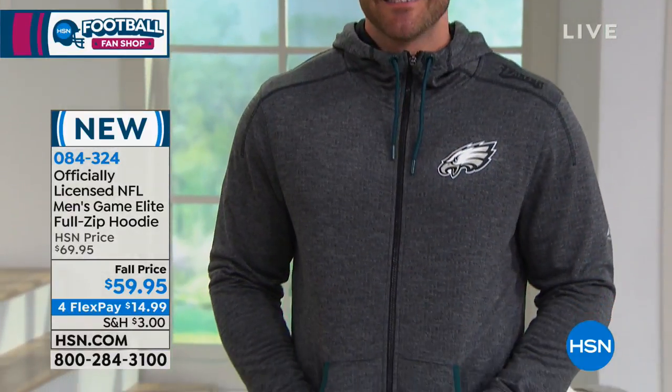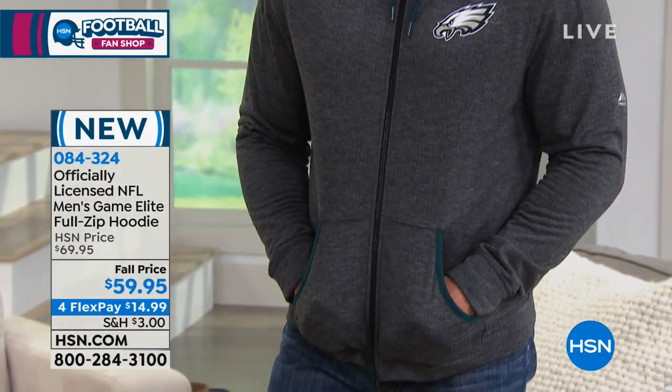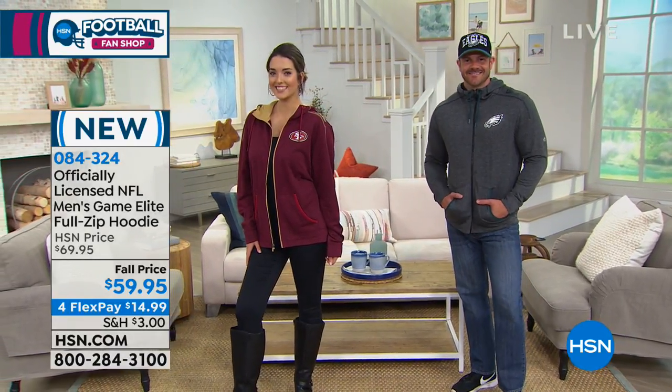And look, Dustin zipped it up, like we were saying. Yeah, see, it's very loose around his neck, so it gives you a cool feel. I kind of like how it sits up there. Doesn't give you that strangled feeling like some of the basic hoodies that are out there as well.